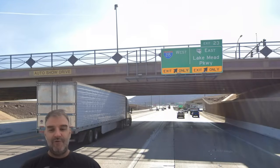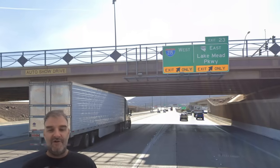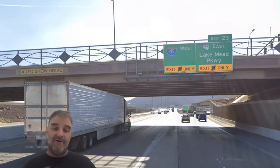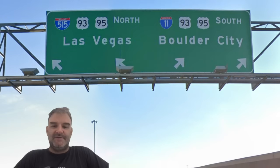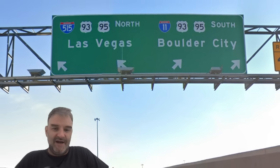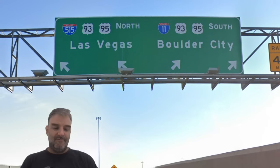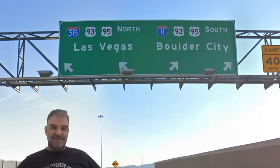And here's another look at the actual interchange, and we can see, once again, we have no pull-through whatsoever, even though we are changing numbers officially right now. Although later, I-11 will go into downtown, so it won't be a change. On 215's ramp, we've looked at this before in a couple of episodes, so we see 515, 93 95 North Las Vegas, 11, 93 95 South Boulder City. I also think it's a little lame that it's Phoenix downtown, but then Phoenix goes away.